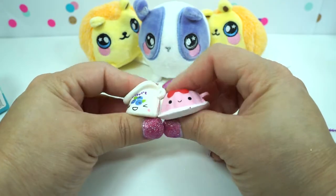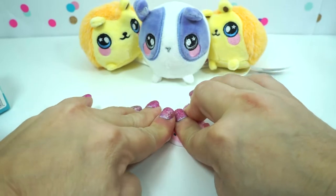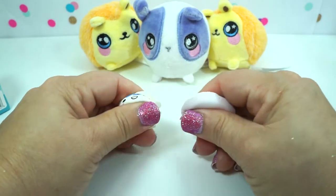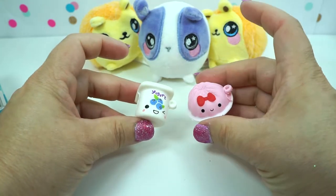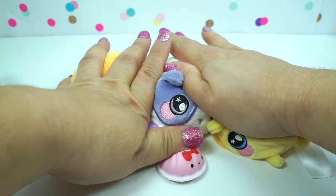These are some two cutie tiny squishies. They're very slow rise. They're not stinky. They smell good too. Let's go ahead and smoosh them all together very hard.